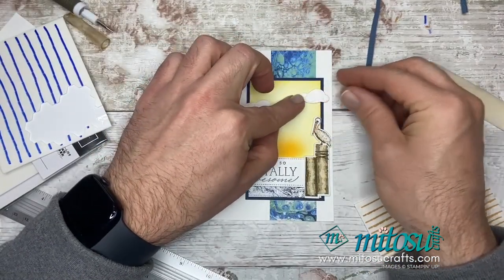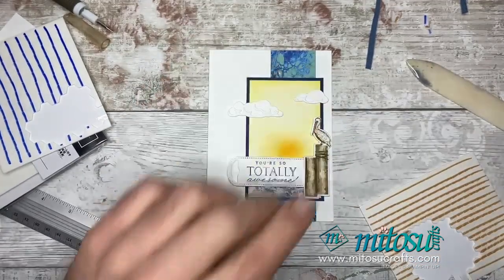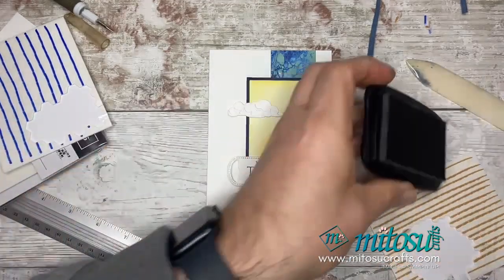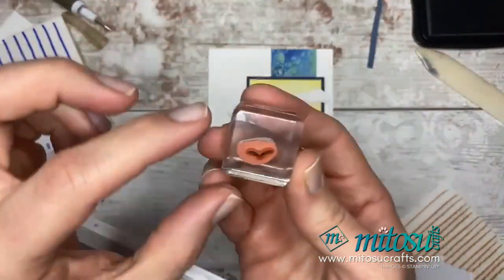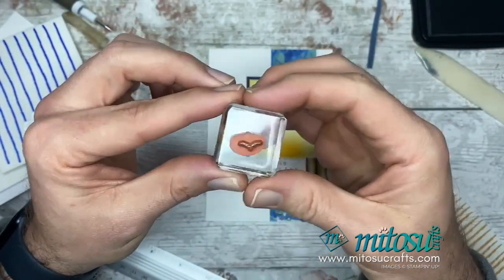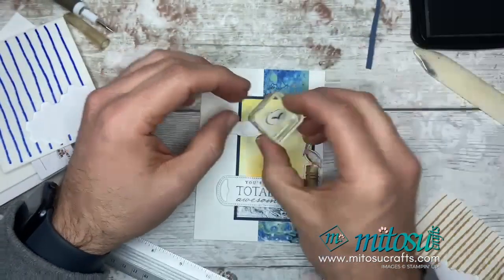You're going to have that one goes on like so. And then we are going to grab some memento. And now I'm going to be brave. I know when I did my prototype, I had a little bit of ink on the rubber at the top here, and that's when I ruined it a little bit. So I'm just going to make sure I've got my stamp, which is clean.